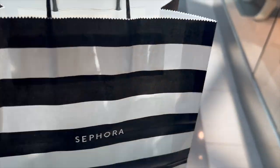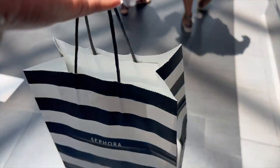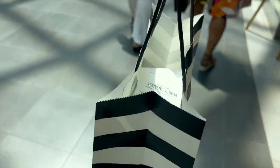Fenty lipsticks or lip liners on display. So I did pick up a couple skincare items. Now I'm on my way to Nordstrom.